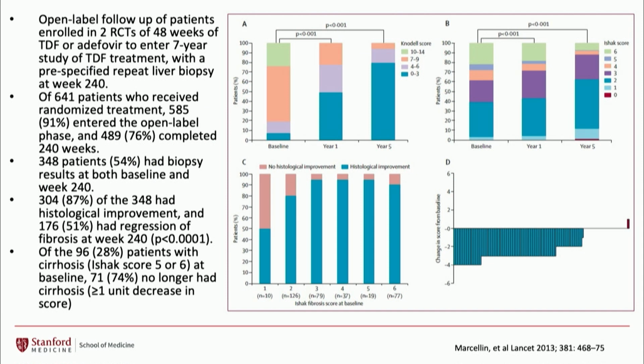And then finally, what about hepatitis B? This is one of my favorite papers in hepatitis B space. This was published several years ago, but it's a really important study that showed that antiviral therapy in hep B can also lead to regression in fibrosis. This was an open-label follow-up study of patients enrolled in 2 different RCTs that were combined. These were 48-week studies, but then the study was a follow-up open-label of 7 years of patients that were treated with TDF, tenofovir.